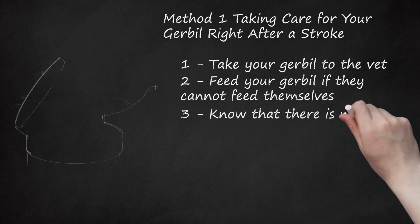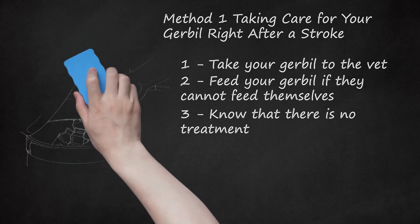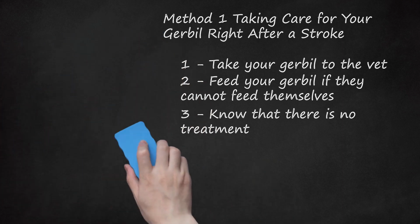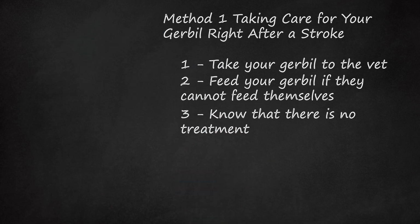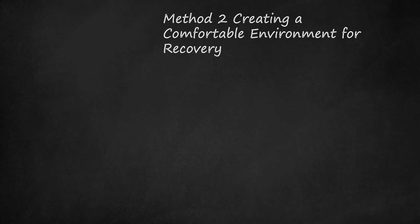3. Know that there is no treatment. There is no treatment for strokes in gerbils. Gerbils are known to recover well from strokes, so many gerbils will make a full recovery or only have a slight disability from the paralysis. Ensuring comfort and rest right after the stroke is the most important thing you can do for your gerbil. Additionally, it is important that you make sure that your gerbil gets enough food and water until they can feed themselves again.